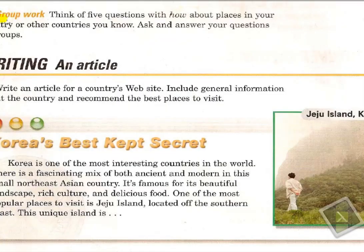Exercise number 10B. Group work. Think of 5 questions with how about places in your country or other countries you know. Ask and answer your questions in groups. Like, how far is Cairo from Alexandria? How far is Cairo from Aswan? How hot is Aswan in the summer? How hot is Aswan in the winter? How long is the Nile in Egypt? How big is Alexandria? How big is Cairo?